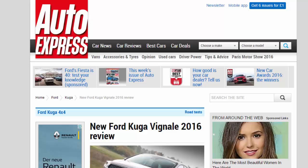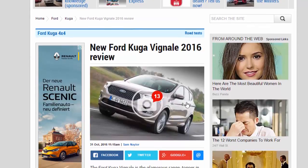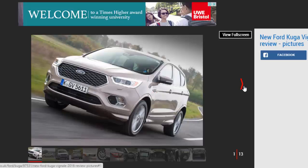New Ford Kuga Vignale 2016 Review. The Ford Kuga Vignale is the glamorous range topper in the SUV range, but it's just too expensive to recommend.